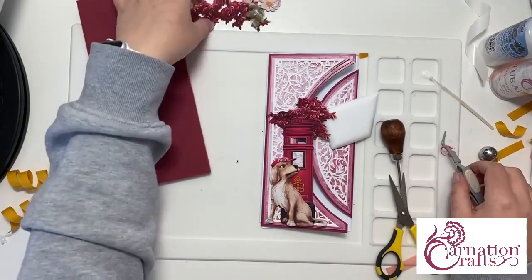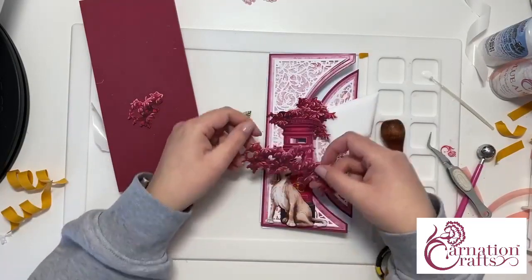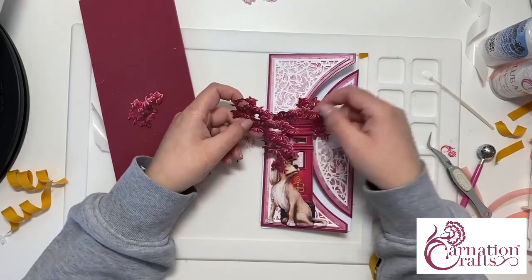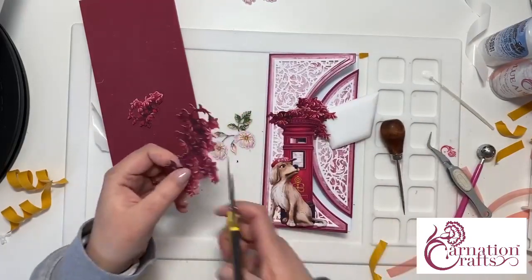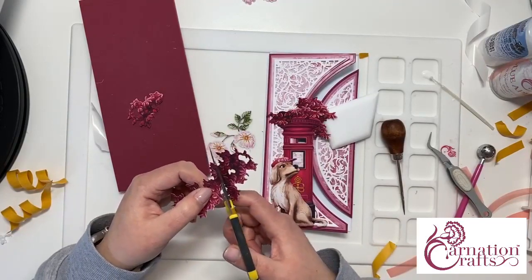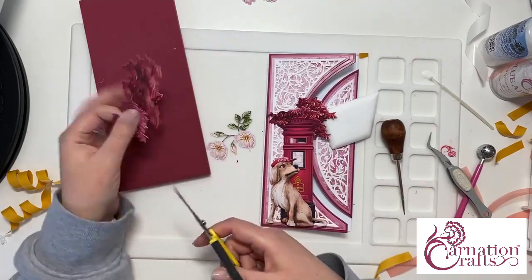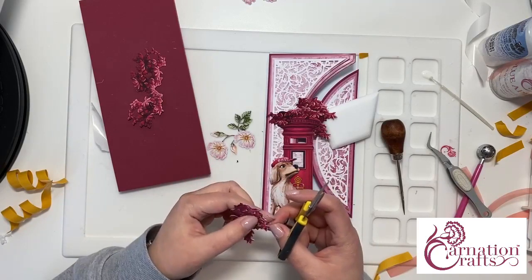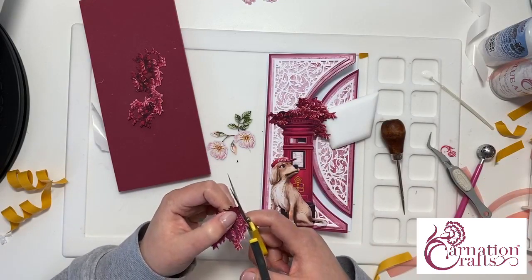And I would like some of that little sort of leafage coming down the other side, but I just have to pick my areas. I almost want this kind of tumbling effect. I think I'm going to snip away that area again. And it might be you don't want a red on red finish or a burgundy on burgundy finish. You could absolutely do the same look with the greens from your beautiful boundaries. There are lots and lots of options within this collection to change things up.